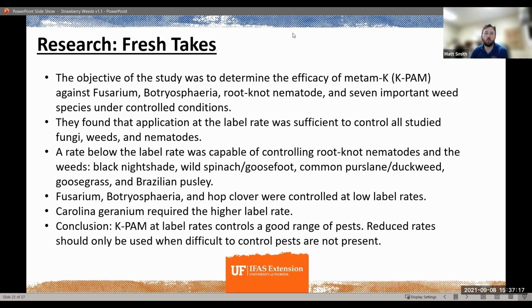So what they were looking at was different label rates, because they'll give you a spectrum. What is this product controlling? How well is it actually controlling it? So they did find that applications at the label rate were sufficient to control all of the studied fungi, weeds, and nematodes. But they found that there were ideal levels of different rates for controlling different pests.